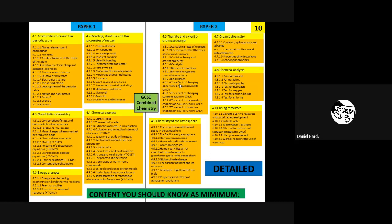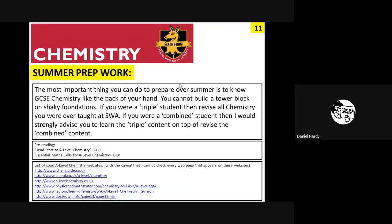Okay, so 10 sections: atomic structure, bonding, quantitative chemistry, chemical changes, energy changes, all on paper 1, and then rates, organic chemistry, chemical analysis, atmospheric chemistry, and using resources on paper 2. Okay, so a lot of students ask me, what can I do to prepare? So your summer prep work, the most important thing that you can do to prepare for summer is to know GCSE like the back of your hand.